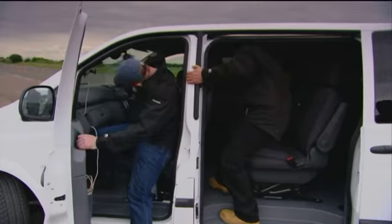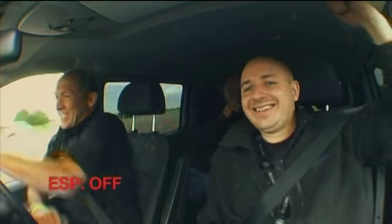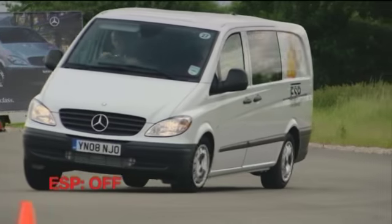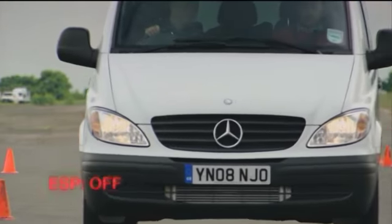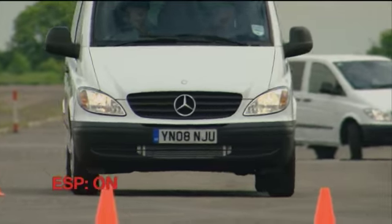Mercedes-Benz vans and Bosch took over a test track for 2 weeks to give more than 1,000 customers the full ESP experience. The vans were specially prepared so that professional drivers could turn the ESP system on and off.